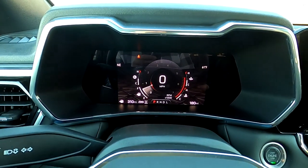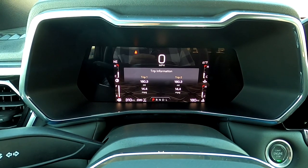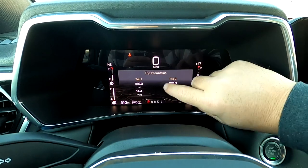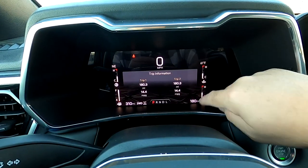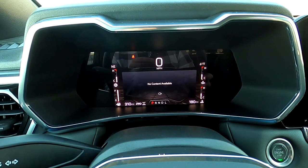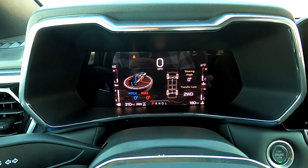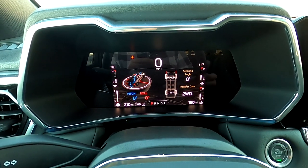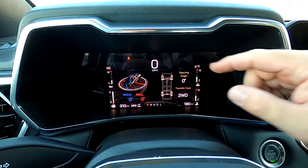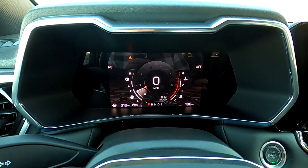To select your menus, just press that menu button, and it goes into trip information. There is absolutely no way to go to trip A or trip B because they're all right here, trip 1, trip 2, and of course your gauges are on the side and your speed is up top. Hit it again, goes to audio content, and then here is kind of an off-road look. So you have pitch and roll here. You have steering angle here, transfer case status, and all that kind of stuff. And go back to a clean display and our full gauge display.